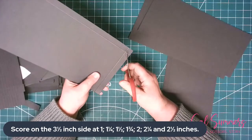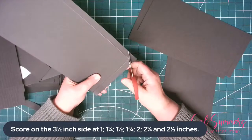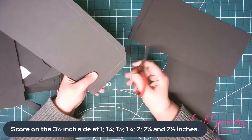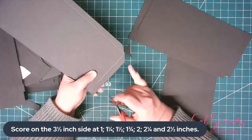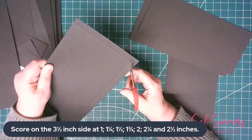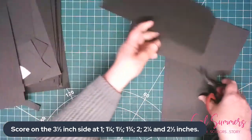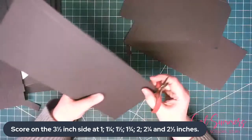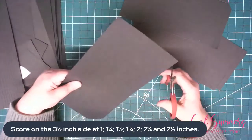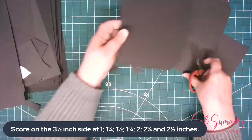So we're going to snip up to where the score lines intersect. And then we're going to turn the scissors a bit up and we're going to snip off. So we're not getting a direct straight across mitre. We've got a bit of a kink to it because that's just the way we roll. We like it a little bit kinky. So moving swiftly on, let's just chop those off.